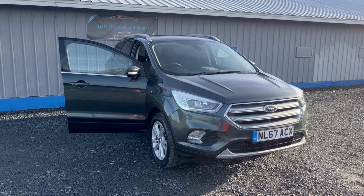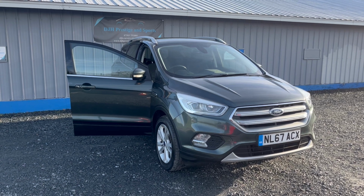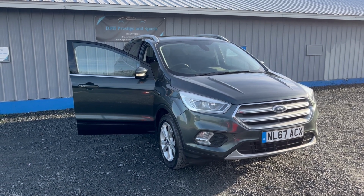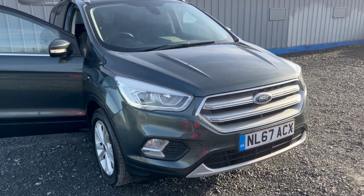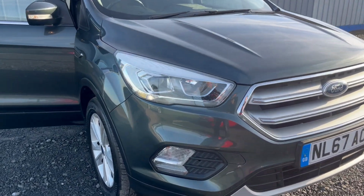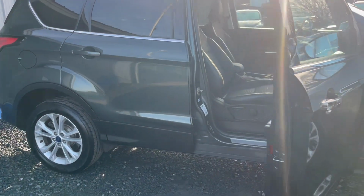We've just acquired this lovely Ford Kuga Titanium. It's got a full Ford service history. It's two keys, lovely colour, don't see many in this colour. Drives absolutely lovely, does not look or drive like the mileage.